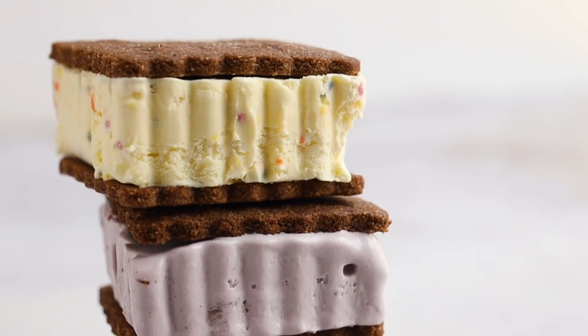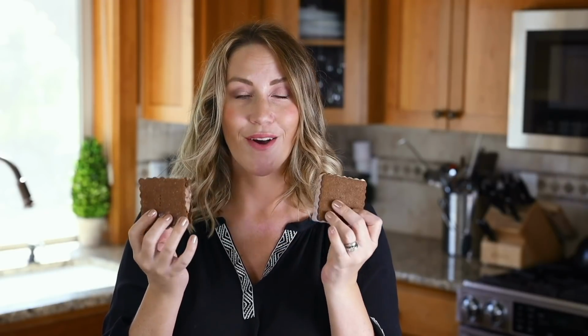You could easily make up a bunch of these just by doubling the recipe or tripling the recipe and store these in your freezer. Just maybe wrap them with some parchment paper or put them in a freezer safe bag or container. And then you can have keto ice cream sandwiches whenever you want.